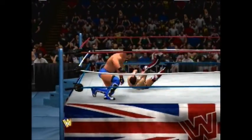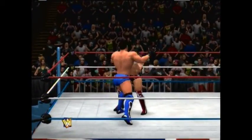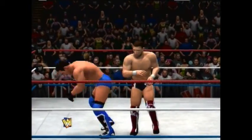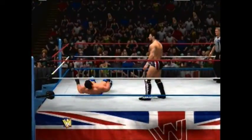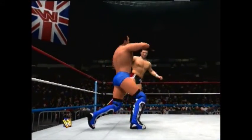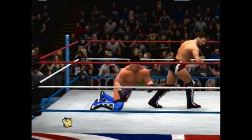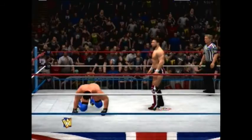Daniel Bryan may be the toughest vegan on the planet. Shamrock has the arm, and he dodges that one. He feels his martial arts background gives him an advantage over other WWE competitors. And we've seen him do some impressive things in there. Daniel's got him! Uh-oh. He's in position, ready to strike.